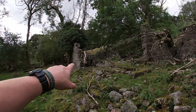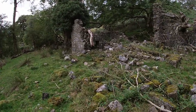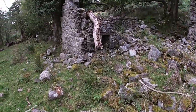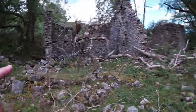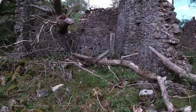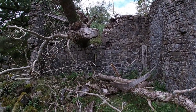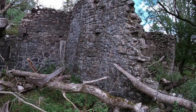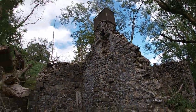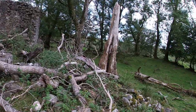What's that? Oh, that's not a fireplace. Probably like an old pig's pen, maybe, I don't know. Yeah, that's the outdoor building. This is the main part. And an old arch as well. So it's got to be a few hundred years old. No chimney. Amazing how these buildings just go into disrepair.